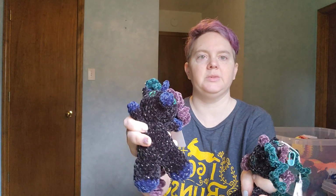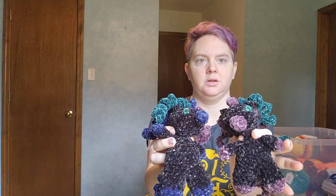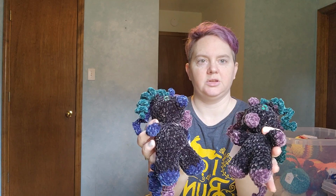Little unicorns made out of that same glittery yarn. And this was just kind of free-handed. I just kind of made these guys up as I went along. And they also have the little backpack charms on them.